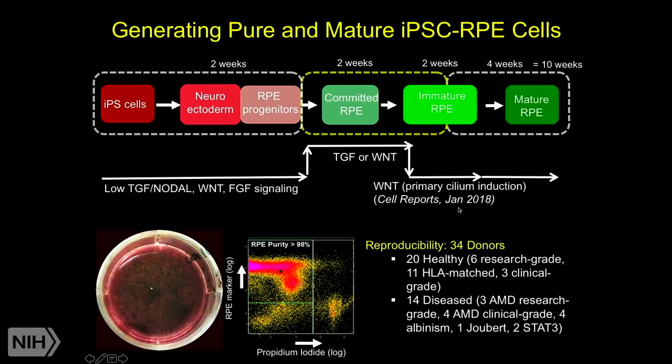We just recently published that we can make it into completely mature RPE cells, and that becomes relevant when you're transplanting it into older people. You want to transplant likely mature RPE cells that would start functioning right away. So the bottom panel of this slide shows you that indeed we can get pure cells.